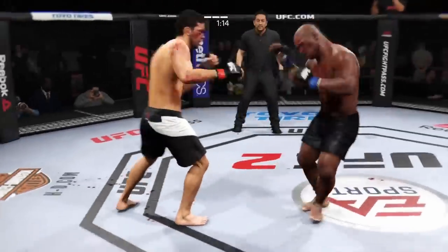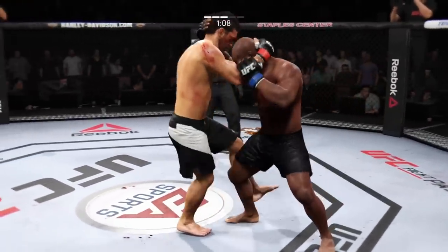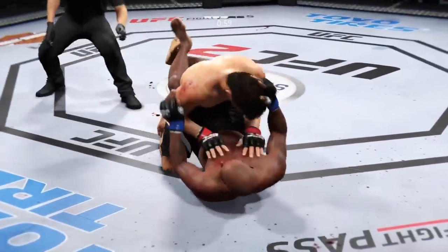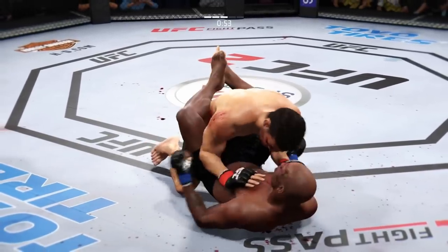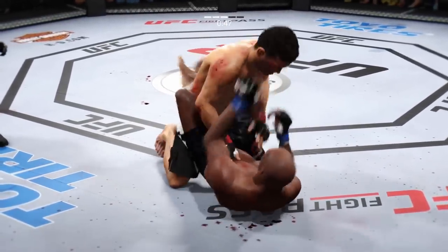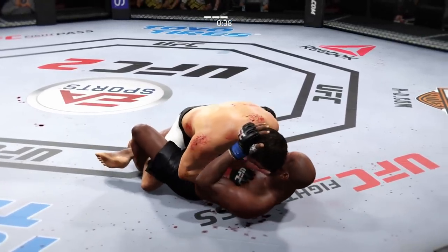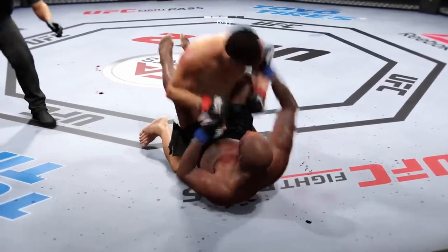Powerful right hand. Trips, boom, got him to the ground. Nicely done. Connected there. Machida's right eye is looking pretty swollen. Tags him. He's looking to pass here, Joe. Inside the guard again. Lands a big shot from the bottom.